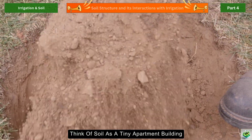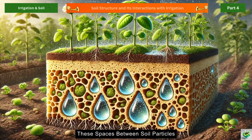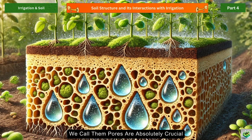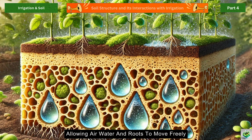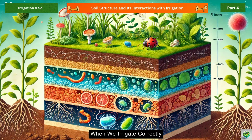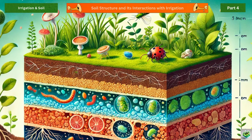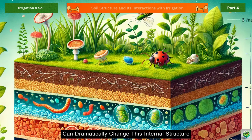Think of soil as a tiny apartment building with hallways and rooms. These spaces between soil particles, we call them pores, are absolutely crucial. They're like the hallways in our building, allowing air, water, and roots to move freely. When we irrigate correctly, we help maintain these vital spaces. But here's the interesting part. Different irrigation methods can dramatically change this internal structure.